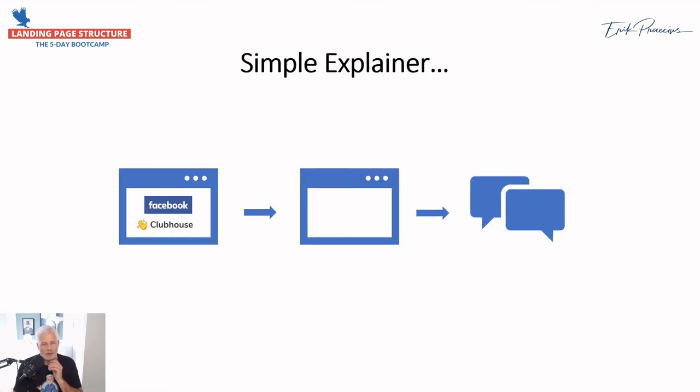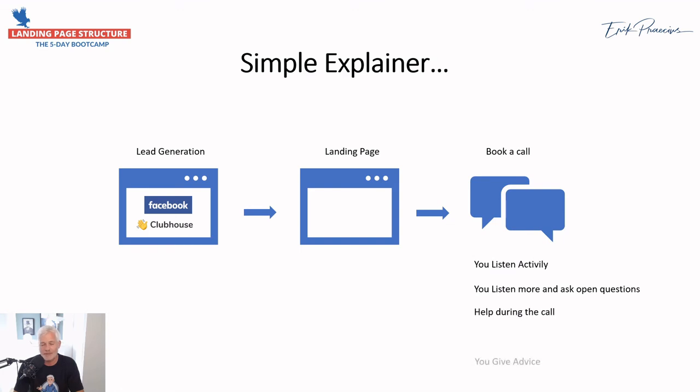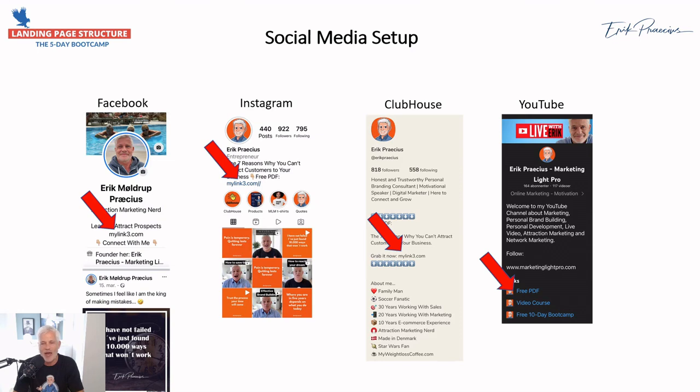But let's make it more simple. You have your social media that gives you lead generation. Then you have your landing page, and then people can book a call. And on that call, it's very important that you listen actively, you ask open questions, you help them, you give advice, and if they want to, only if they want to and are open to it, you can present your high ticket program. So that is the simple explainer on how to use your landing page. And it's very important when you have your social media setup, that you link to all the things. As you can see here, I have the same link on all my social media platforms.